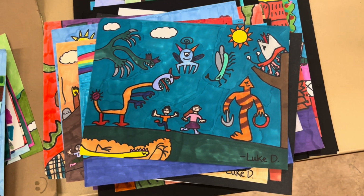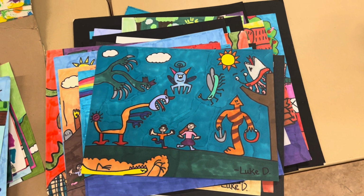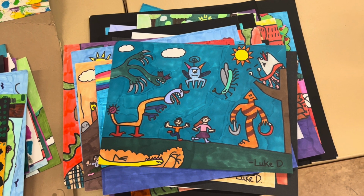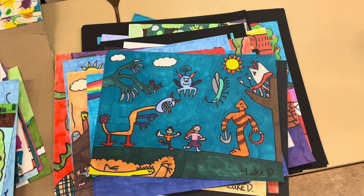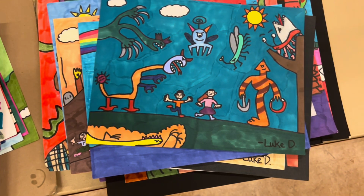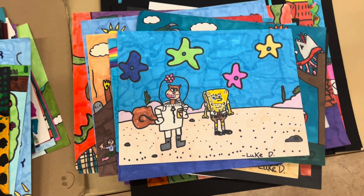Then this is of monsters coming after two people, and you guys have probably noticed that some of the monsters in this drawing look like the ones from that monster kids book that I showed in a video last year, and this drawing is actually what inspired me to make that book. And still, Land of Friendly Monsters is my favorite one of those 4 books I've made. Then we have a SpongeBob drawing from the To Square Pants or Not to Square Pants episode.